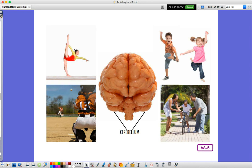Let's try an experiment to demonstrate what the cerebellum does. Close your eyes and reach your arms out to your sides so that your body makes the shape of a T. Slowly bring your arms forward, touching the fingertips together. You may open your eyes now.